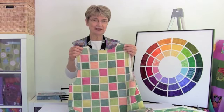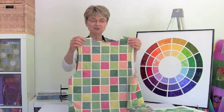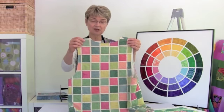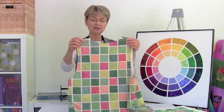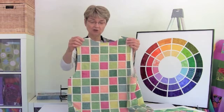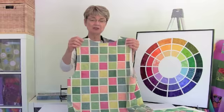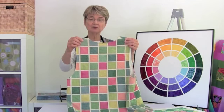I think we naturally crave seeing both warm and cool colors, so I would ask you, if you saw this vest with squares of Cherrywood that were all cool, blues and greens, would it be more interesting? I think it would be less interesting, but when you introduce coral and a peach and a pink, you're balancing the visual temperature, and it really gives it a little bit of punch.